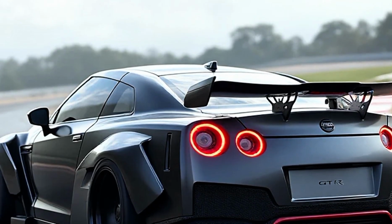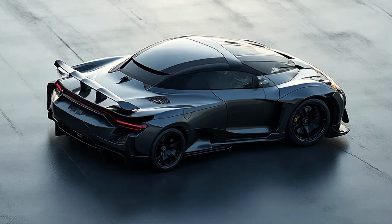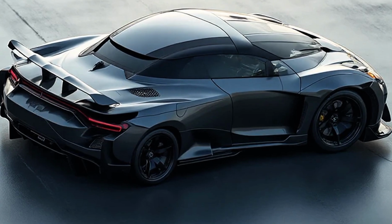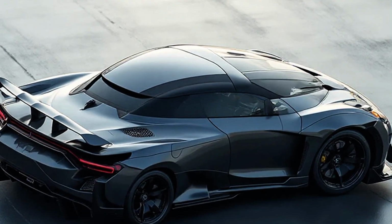Now, let's lift the camera up for a top view. From above, the GT-R looks like a fighter jet ready to take off. The hood vents, roofline, and sculpted sides all come together to form a car that is aerodynamic and muscular at the same time. This bird's-eye perspective reminds us that the GT-R is not just a road car, it's a machine engineered for high performance.